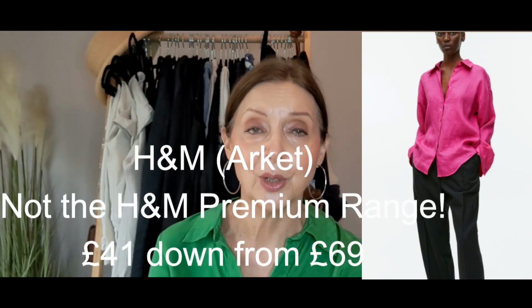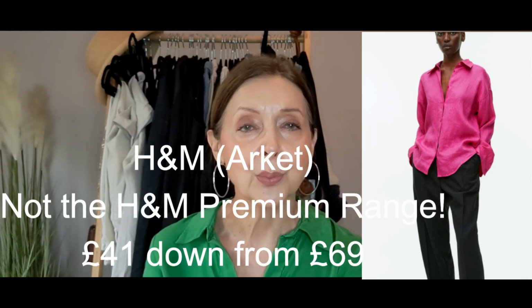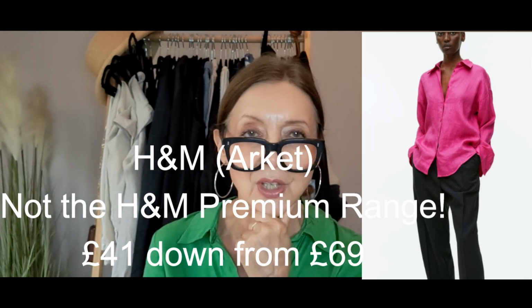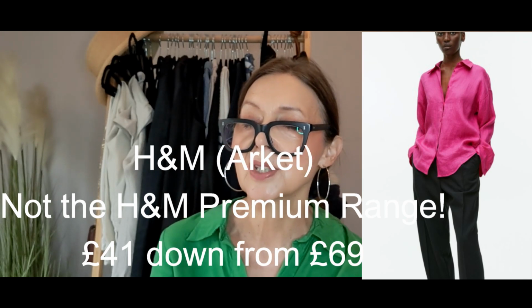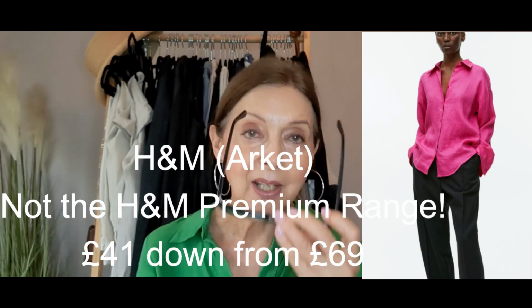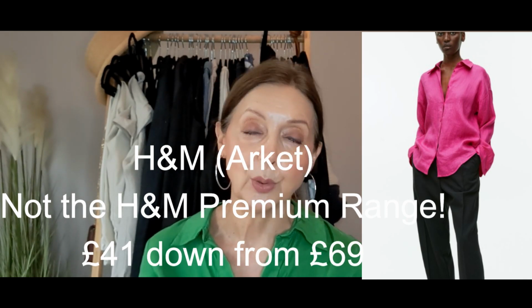Now the second item I've picked out is actually by H&M, and it's a linen shirt. And I think this is a great piece because if you didn't buy any linen shirts at the start of the season, or you don't have any, and you see the colours that are available, I mean, look at this stunning pink. It really is absolutely beautiful. And the reduction in price is pretty good because it was, and I think it might have been in their premium range actually, because it was quite a high price. It was £69. It's now down to £41.